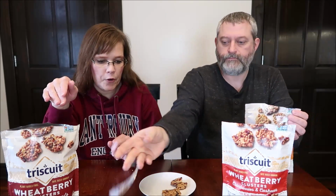This one has wheatberries, cranberries, and cashews. I like those. I like the first one better because it's a little saltier. I do too. The cashews are a lot mushier. I taste the cashews. Yeah, the cashews give it a different flavor. I like the first one better.